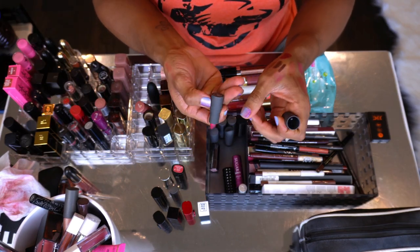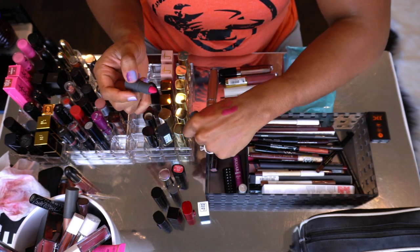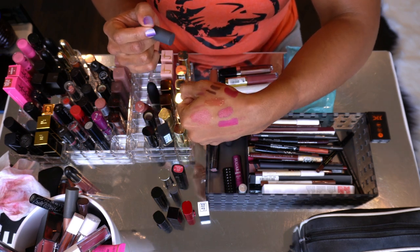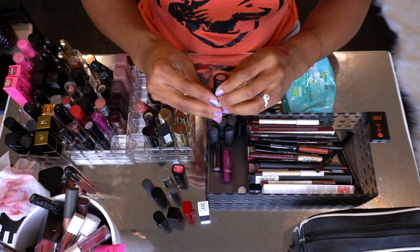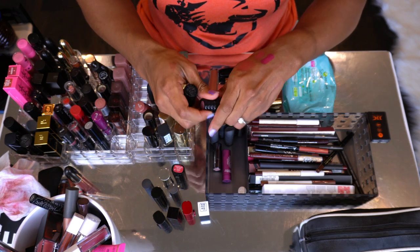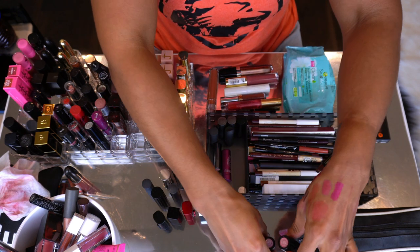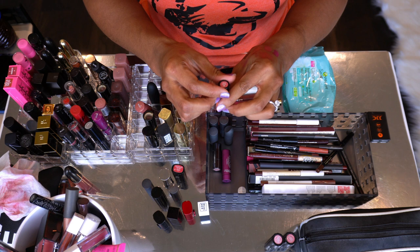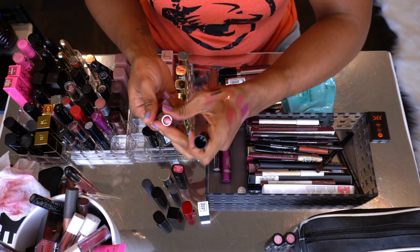This is Bite Beauty Palomino. Not a bad shade. I'll hold on to it. This is Lovecraft. Didn't I say this already? I did. Okay, so I have two of these, and I think I have a big one. This is Bare Minerals Speak Your Mind. Yeah, we're not doing that.